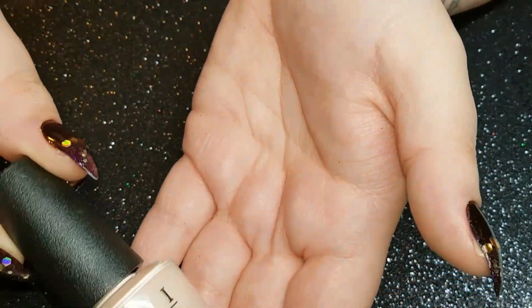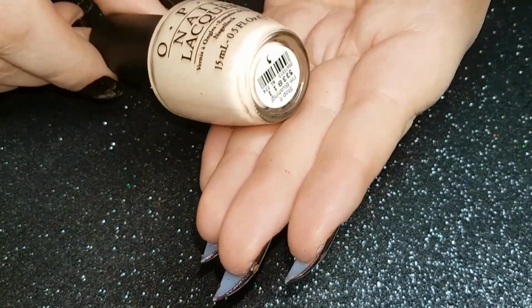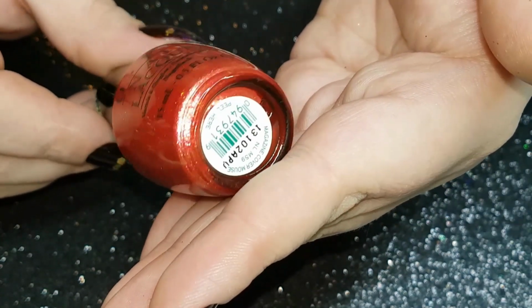Next we have Stop It I'm Blushing, and again this is a beautiful nude polish that I use for all types of stamping and nail art. And the very last one from OPI is from the Liquid Sands collection, and this is Magazine Cover Mouse. What a name, eh?